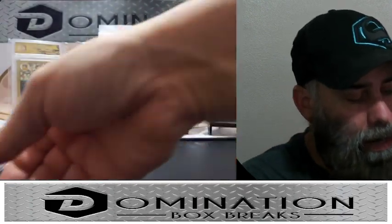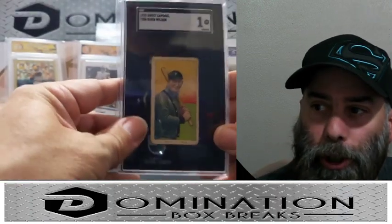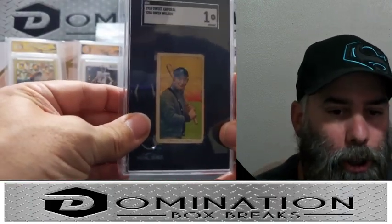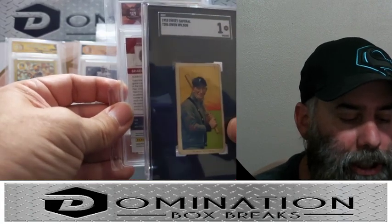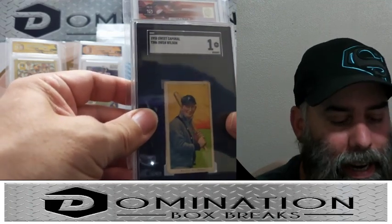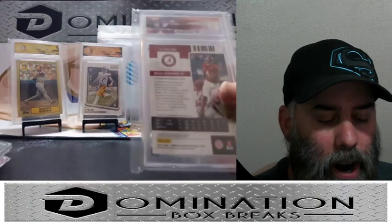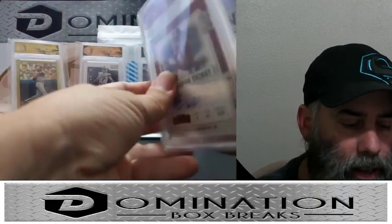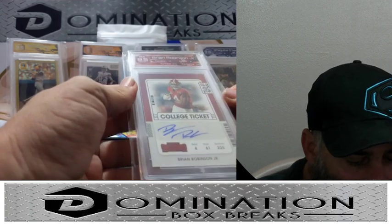All right, next we have, this is a big one for Sugar. All right, big one for Sugar. It's one of his Washington Redskins, Commanders. It's an autograph at a 10. Brian Robinson. 8.5. Oh man, I had so much hope for this.